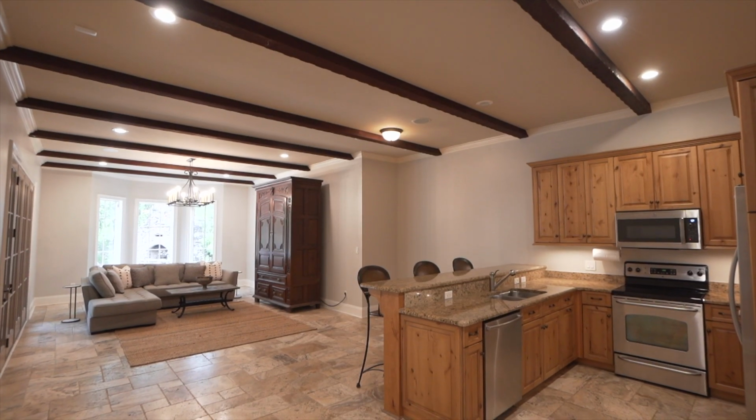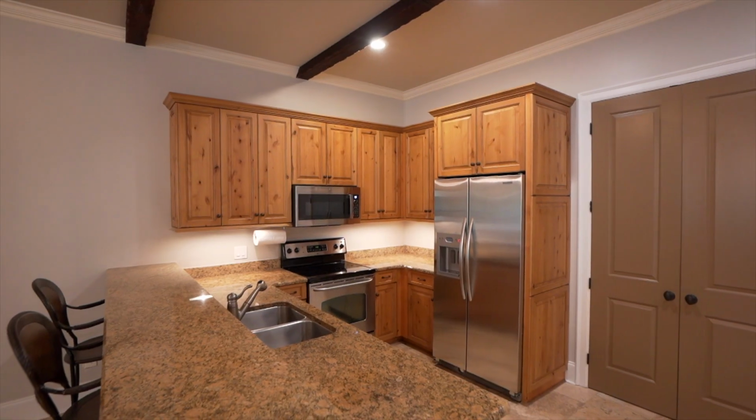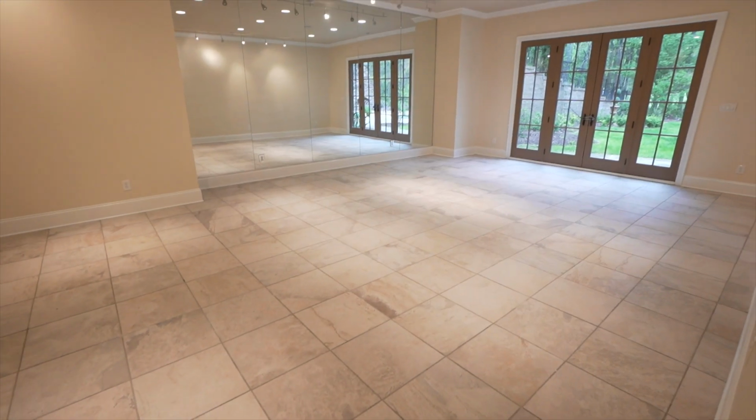Downstairs, you'll find a fully finished walkout basement with guest suite, living room, secondary kitchen, and a space for a gym or game room.